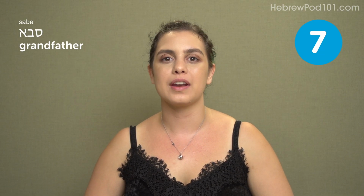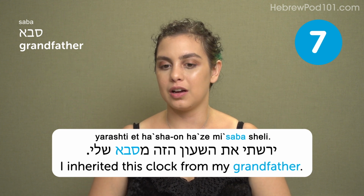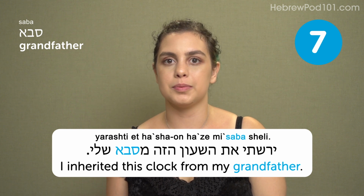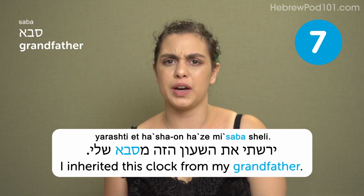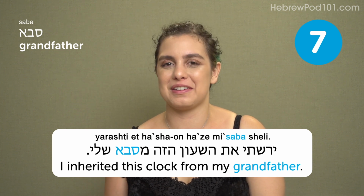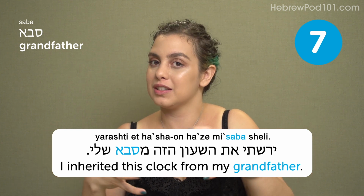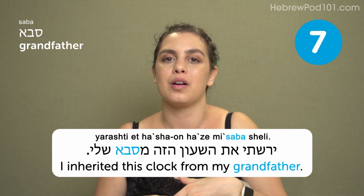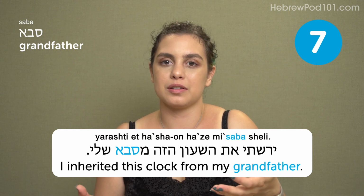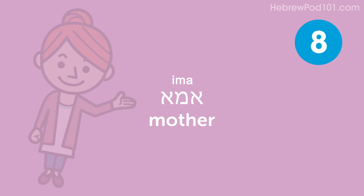Saba, grandfather. ירשתי את השעון הזה מסבא שלי. I inherited this clock from my grandfather. So, as you can see, most of the words in Hebrew for family members are quite short and easy because you use them a lot. Family is very important in Jewish culture and in Israeli culture. It's a very family-oriented culture, I guess. So, yeah, even the words for dad and granddad are very similar. It's Abba and Saba. Em, Ima, mother.